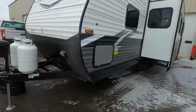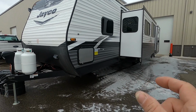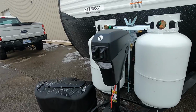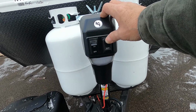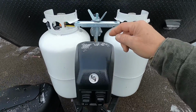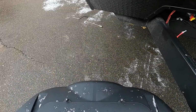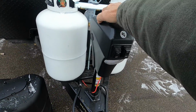Now I do recommend on a unit this long, bring in your slides, measure that out, find the center, get your little stick on level. Stick that on there, have someone watch it while you come to your power tongue jack, which has a night docking light should you arrive at night, and retract to lower, extend to raise. Underneath this rubber stopper right here is a hand crank for your stabilizing jack crank. That will bring your tongue up and down should you lose power.